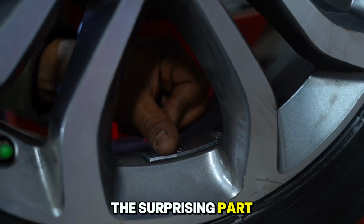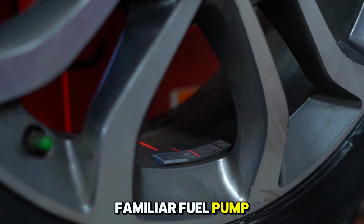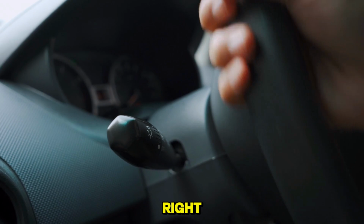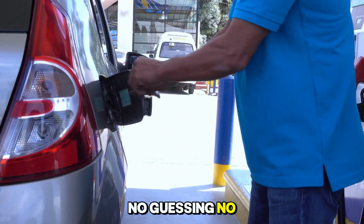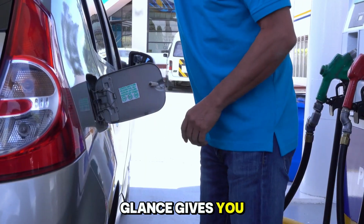The surprising part, the answer is right in front of you on the dashboard next to the familiar fuel pump icon. If you look closely, you'll see a small arrow pointing left or right. That arrow is the secret telling you exactly where the fuel cap is. No guessing, no waving to the gas station attendant for help. Just a quick glance gives you the answer.